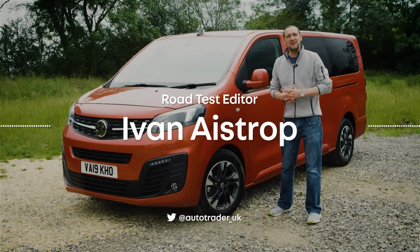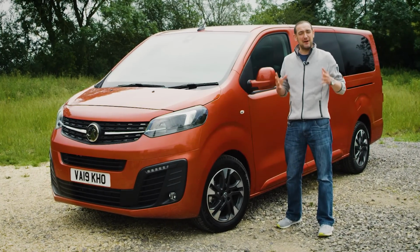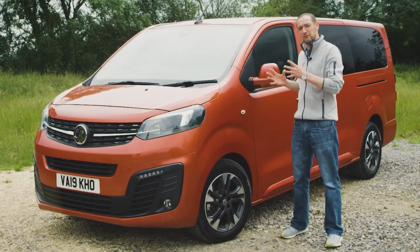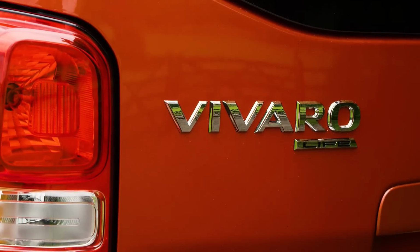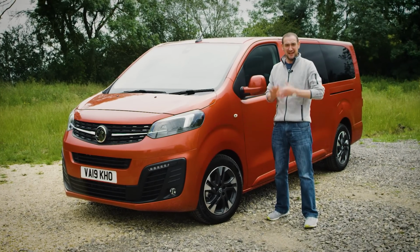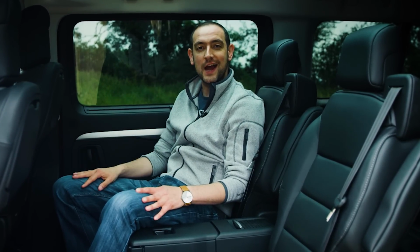Most of us are familiar with MPVs or multi-person vehicles, but there are MPVs and then there are MPVs. Take the Vauxhall Vivaro Life here, which is based on the Vivaro van. None of your 7-seat nonsense here. This thing gives you 8 of them. Now, after all my bluster about 8 seats, you'll notice that this one only has 7.